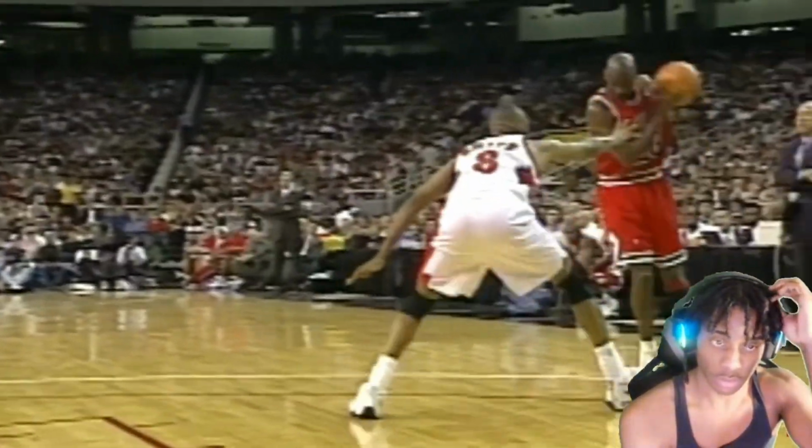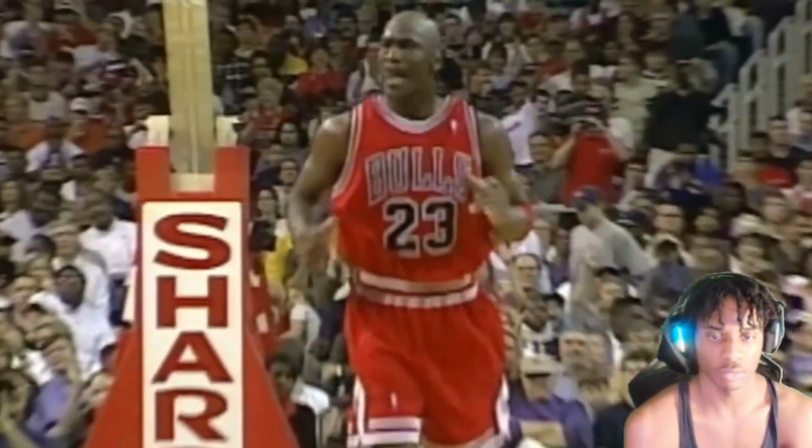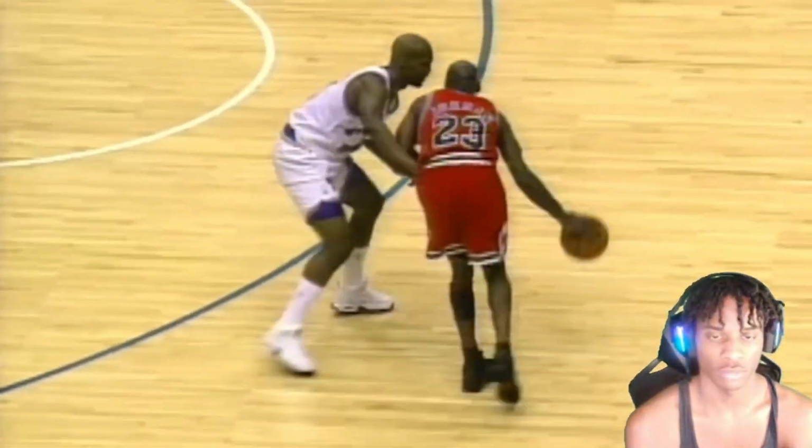Well, you can analyze it all you want, but there's no answer to this. What are you going to do about this? The high jump, the fall-away jumper. When Jordan sank that iconic dagger to sink the Jazz in the 1998 finals, Bob Costas said it perfectly.